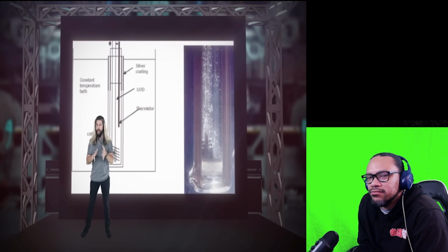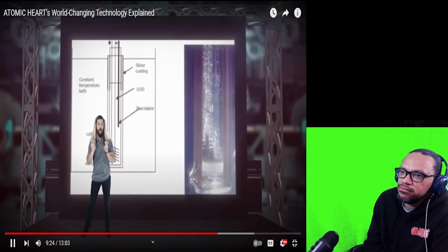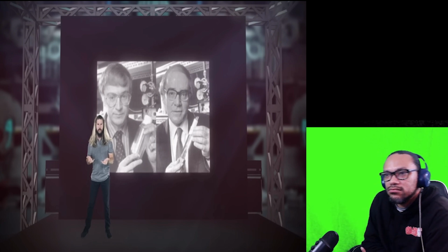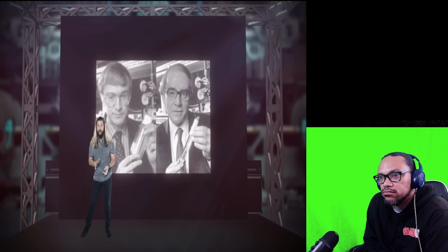And when physicists started digging into Pons and Fleischmann's data, they found that those neutrons that indicated nuclear processes and fusion, well, that was just a wrong measurement. There were no neutrons. In the weeks after their announcement, almost every single scientist looking into this failed to replicate Pons and Fleischmann's initial experiment.